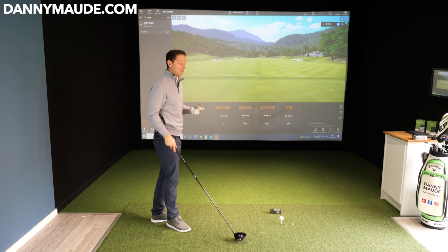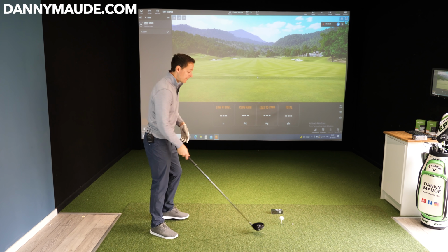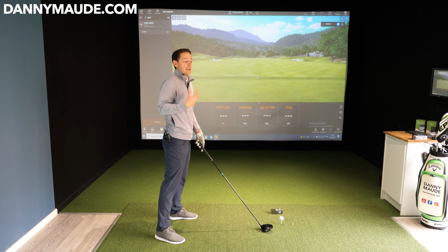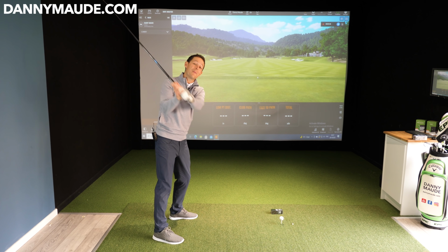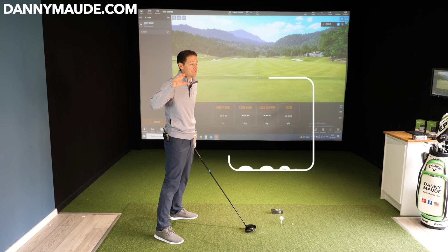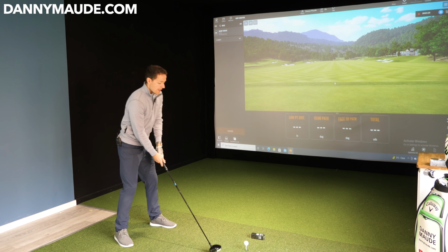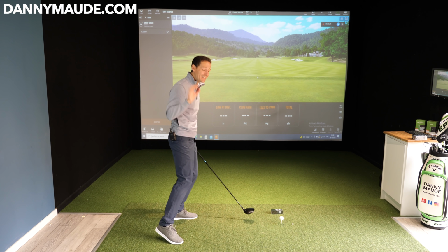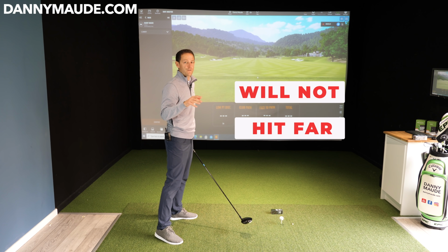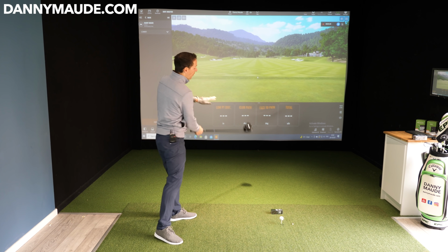And then all I'm going to get you to do as a feedback station here is assess where your low point is. If your low point is too far after the golf ball, so you're coming down steep on it, and this is what happens to 80+% of golfers, particularly if you slice, you are going to smash that box, and this is the disaster for your driver. You won't hit it very far, and you certainly won't hit it very straight. So we want to hit up on the golf ball with a low point behind.